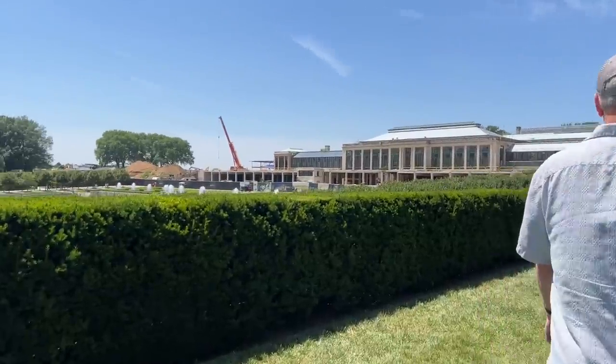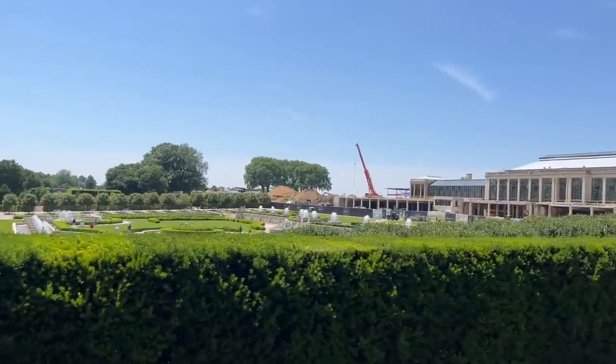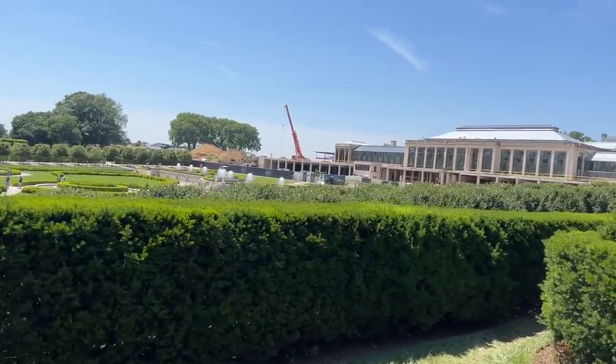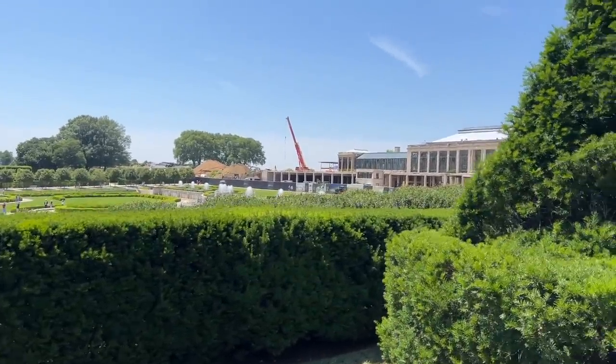Longwood Gardens is under construction for the next couple of years. They're doing a major renovation and extension of the conservatory. It's going to be fantastic when it's done. It's a bit of a mess before then. The conservatory is under a tremendous amount of construction.